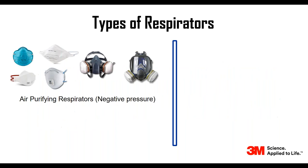So I just wanted to start off today looking at, from a high level view, the types of respirators, because there are lots of different ones out there that you're probably using in your workplaces or familiar with. So this is a really good starting point to think about fit testing and whether fit testing may even be required depending on what you're using.